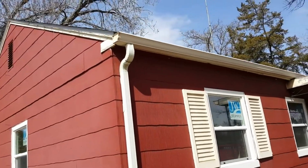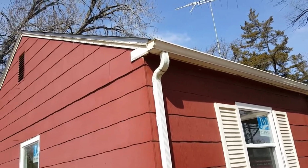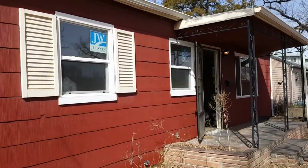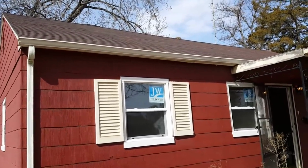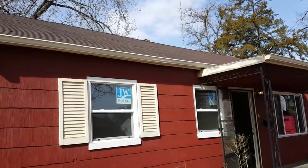So you can see right there's one layer of shingles, which is good. The more layers you have, the more expensive it is. Code now says we can only have one layer of shingles. You can't shingle on top of another layer, even if there's just one. So they have to remove this roof and put on a new one. If the sheathing, the plywood underneath it, is in bad shape, obviously replacing that costs more.